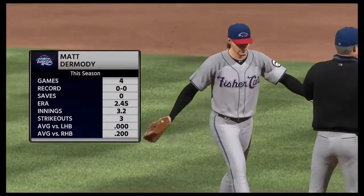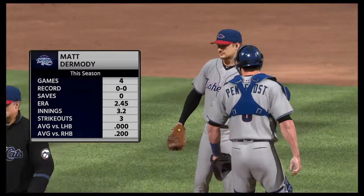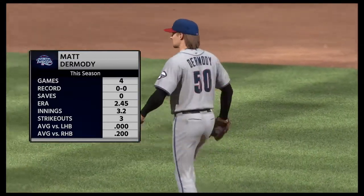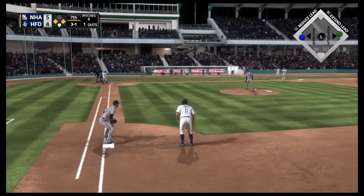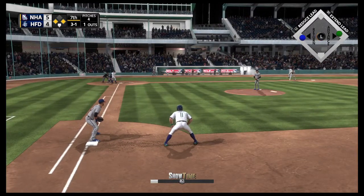Your attention, please. So they'll make a matchup move here and bring on southpaw number 50 to face the left-handed hitter due up. Now batting, left fielder, Mark Payton.